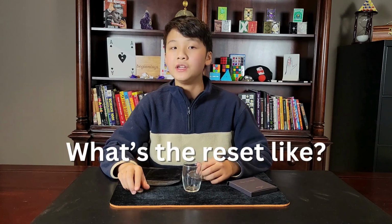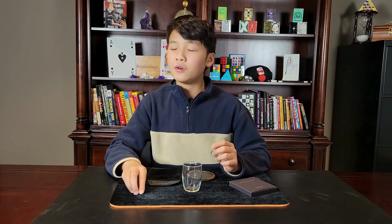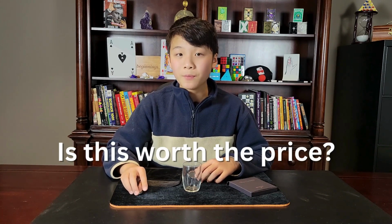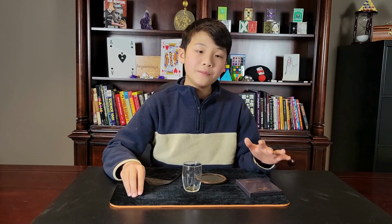What's the reset like? The reset varies depending on the routine. For the routines taught in the tutorial, the reset's almost instant. What's the price of the coaster? This will set you back about $35 US. Is this worth the price? Absolutely. It could go for $40 easily because you get a very well-designed coaster, a carrying case, a great tutorial, nice packaging, and unfortunately, they didn't include the coins. If they included the coins, that would have made it even more complete. This would have been an absolute bargain.